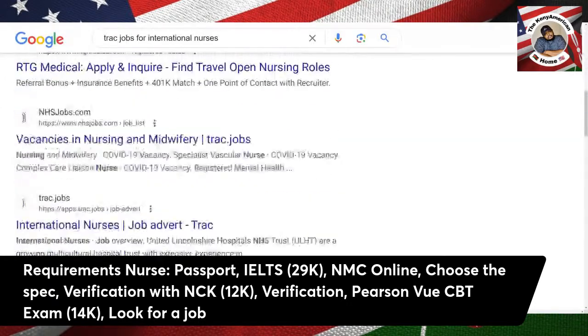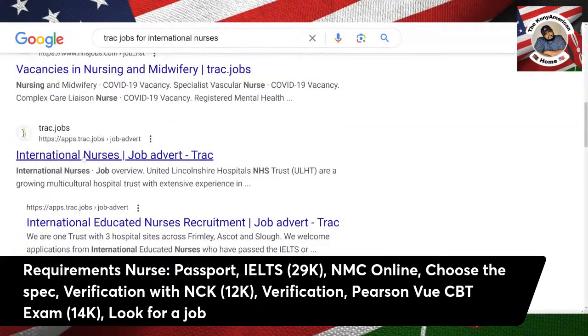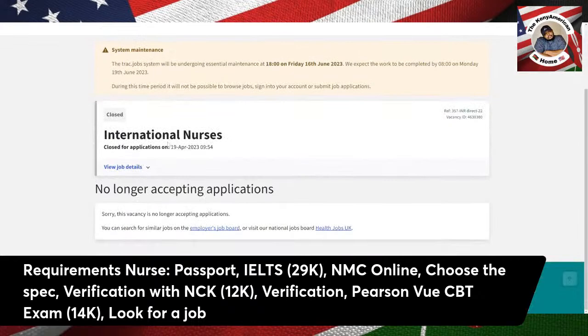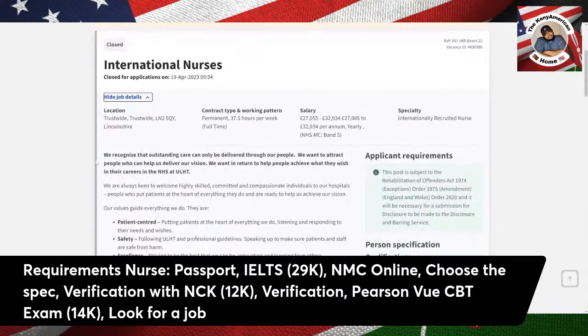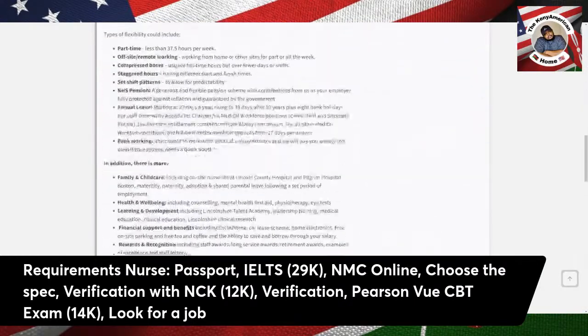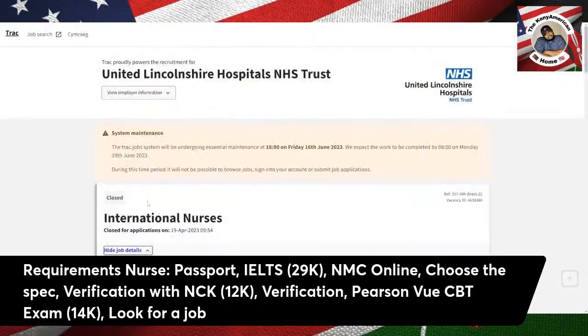Don't search like that. I am saying once you sign in to Trac Jobs. Oh, once you sign in to what? That's it, click on that Trac Jobs. Those are they. No longer accepting applications. But once you sign in to Trac Jobs, you will now be able to search for the jobs. It will give you those. Oh, this I think was just one job.